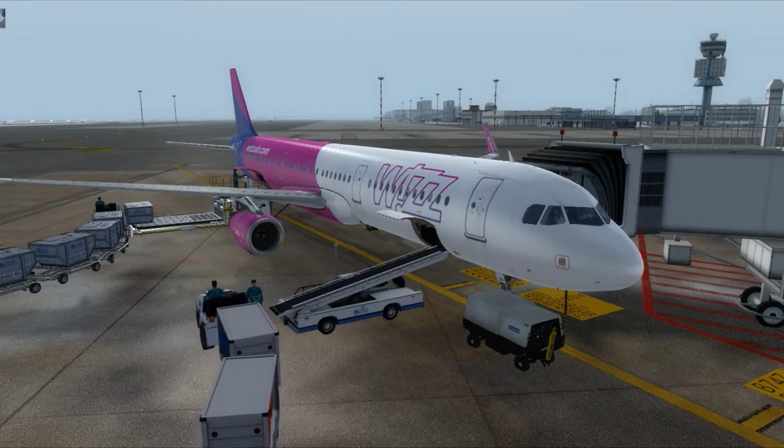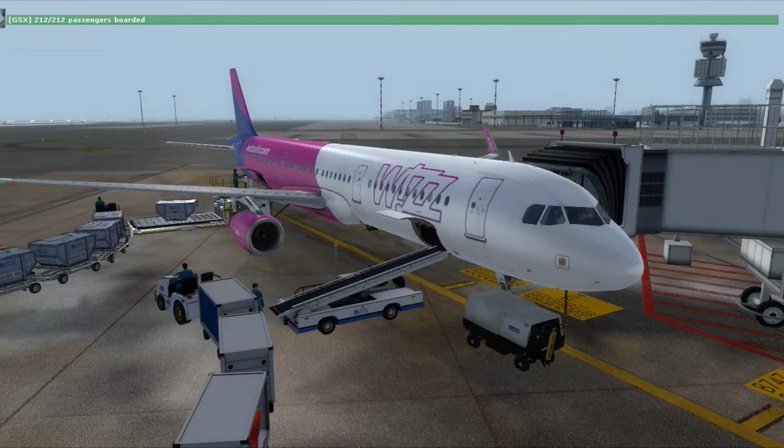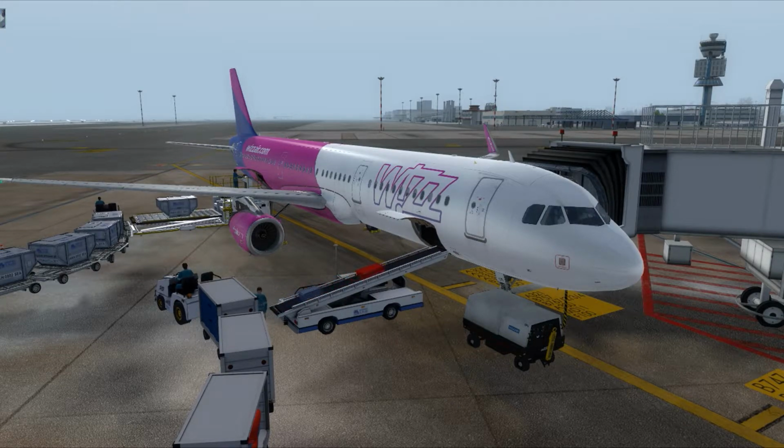on board the A321, which has a registration of Hotel Alpha Lima X-Ray Victor. So it's not too old an aircraft, it's kind of a new one, and it's the Whiskey 62334 service back to our base, Budapest. Wizz Air 137 Alpha.